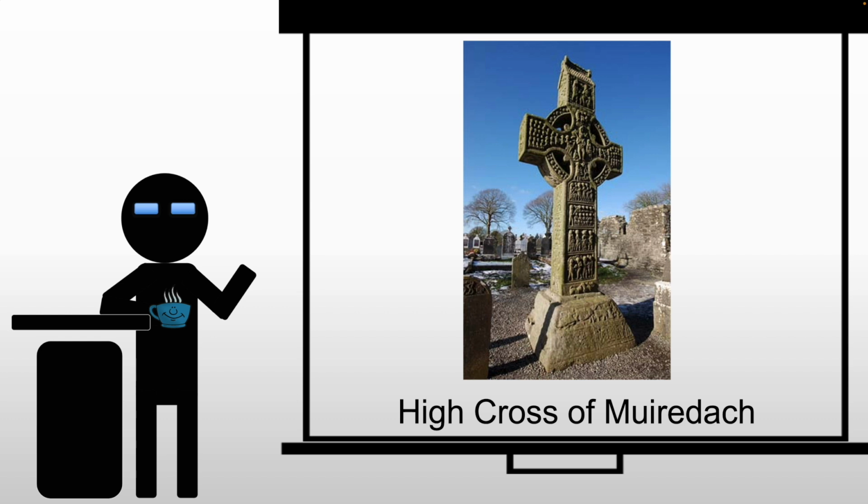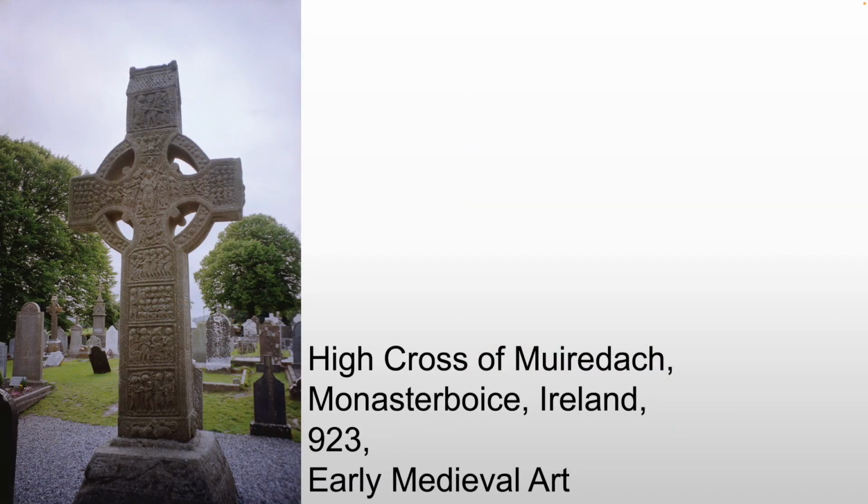The High Cross, or High Cross of Muiredach, is named for its patron, Muiredach, one of many erected between 800 and 1200. So about a 400-year span that we see a lot of these high crosses erected as everything from grave markers to memorials. And it's an example of monumental stone sculpture. It's a rare example, really, since the collapse of Rome, but it gives us a sense of the very isolated qualities that we see in a lot of Irish art.